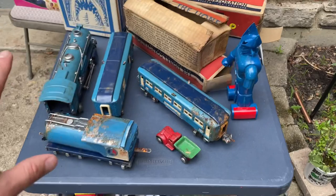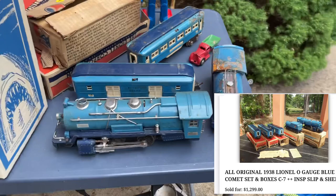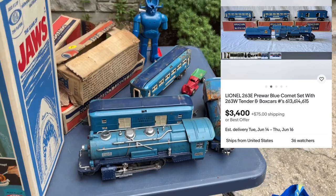This is the Blue Comet Lionel. There's one on eBay listed right now for some really good money. That one does have the original big box that it came with, so it's a little bit of a different kind of game plan.